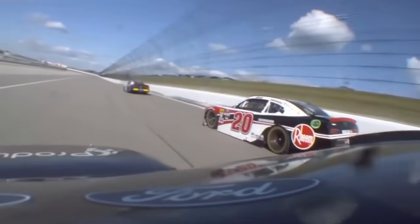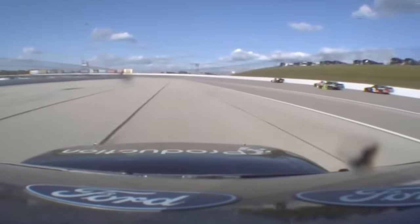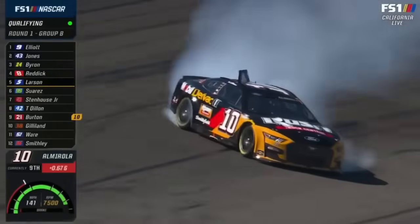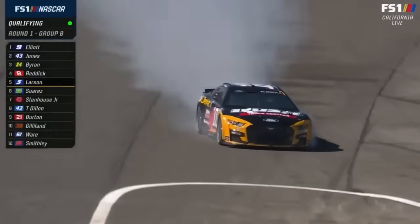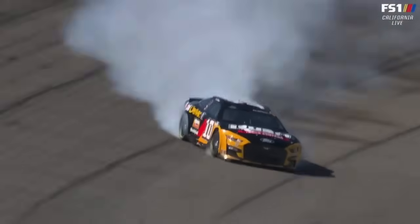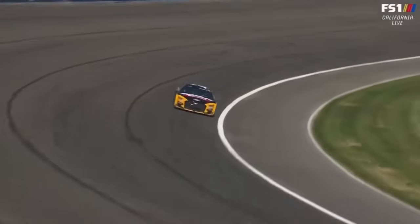Outside, in the middle. That's almost gold right there. That's as close as you can get. Gather it up. I bet he thought he was. He's slipping, sliding around there, and cars out from underneath that. Whoa! He got down to the apron and around it almost goes. Nice save. Great save for Almirola. Almost exactly overlies Kevin Harvick. How fast that thing snapped around. Already was back to the throttle.